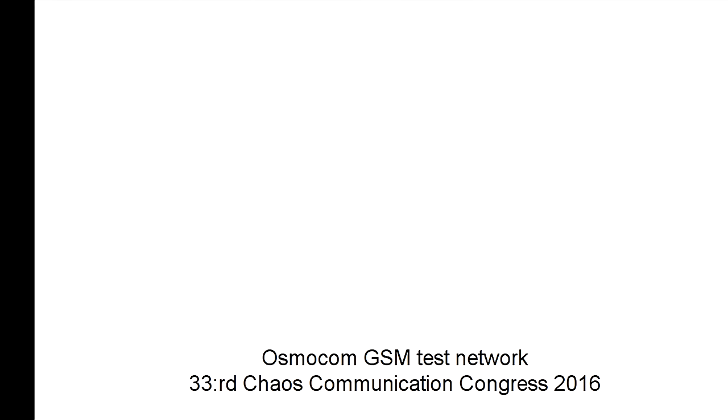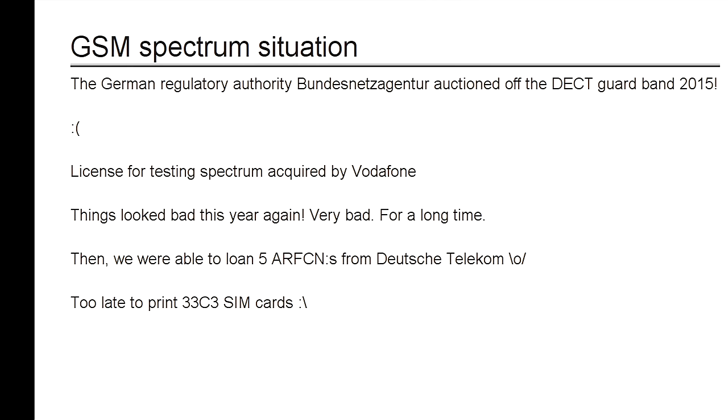So I guess I'm jumping in with some GSM stats meanwhile. So we have a sad GSM spectrum situation. We've run a test network that was very helpful for several years at Congress, and last year in spring, the Bundesnetzagentur gave away the last free frequencies, so it's not really possible to apply for a test network license the way we've done before.